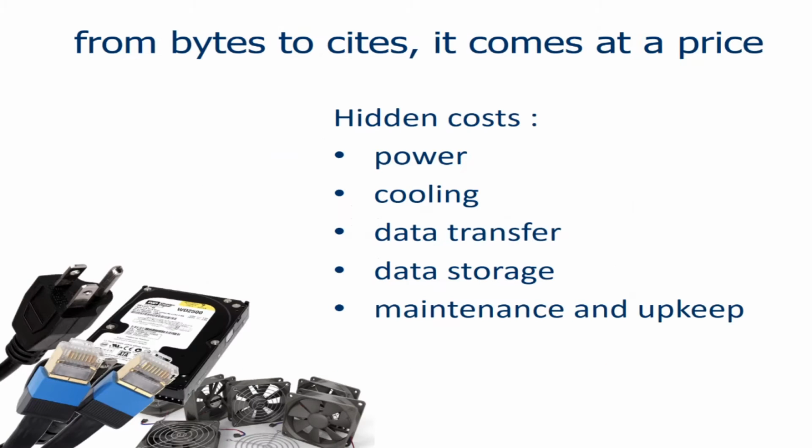Now, we already had this infrastructure, but there's still some surprising costs. For example, we need to account for the power of these machines. They need to be cooled. The data needs to be transferred over a strong network. The data needs to be stably stored and needs to be persistent and redundant if possible. And of course there's the upkeep and the maintenance of the entire thing.